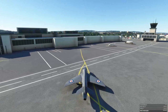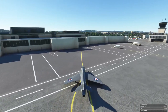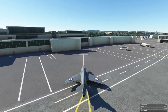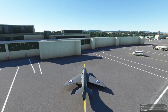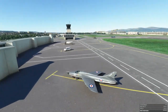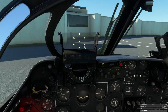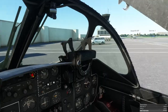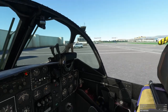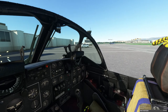Oh, brakes and turn works quite well. I think we're parking in a commercial parking spot here though. Not really suitable for this, but I will leave enough space to get back out. Pop the canopy. See where these guys are going in.